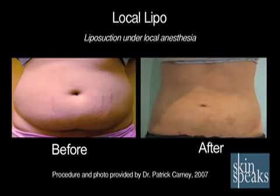I absolutely love my results. I came into it wanting to have better self-esteem. Since it was local anesthetic, I was able to watch that, and that's what made me feel so comfortable, was the fact that, you know, I'm able to see what's going on.